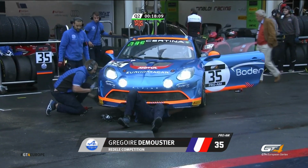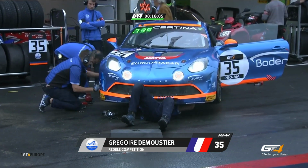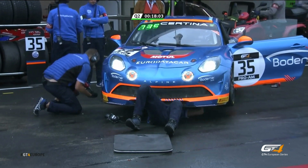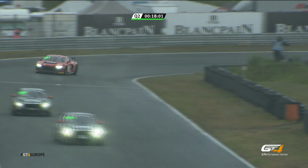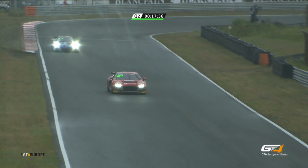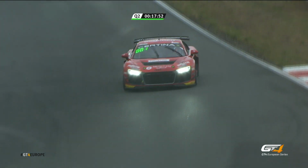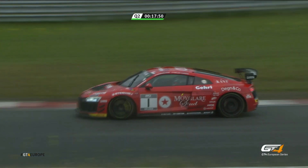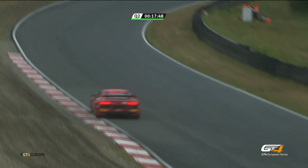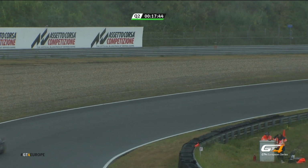It's not great for Grégoire de Moustier. Well, they're just working under the car, so it had a little off-track excursion in the previous session. Alain Ferte drove it in the first session, and now it's Grégoire's turn, but he is losing time in this session. But if this rain could ease off a bit, and the track could dry out, and as drivers gain experience on whatever sort of surface there is for them out there, the fast times will come right at the end, so maybe not too much of a problem for de Moustier.